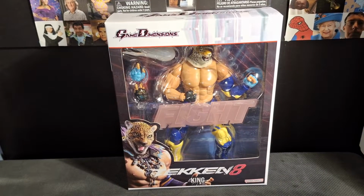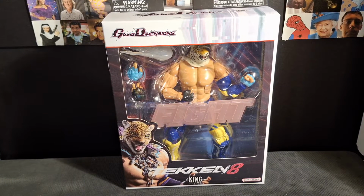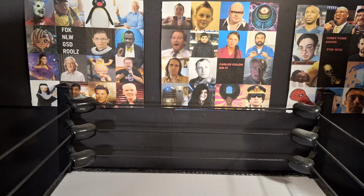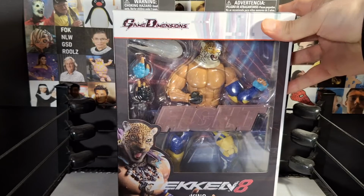And although I didn't do this last time, I think I'm going to do the unboxing in my wrestling ring this time, especially since it's relevant to King, and it just lifts the figure up a little bit, making it easier to put in frame. So first of all, here we have Tekken Game Dimensions Wave 2 Tekken 8 King action figure.